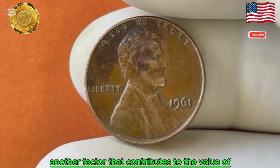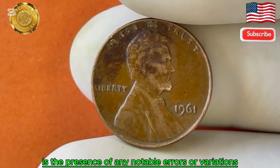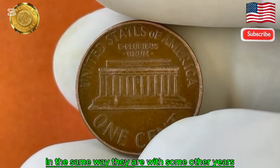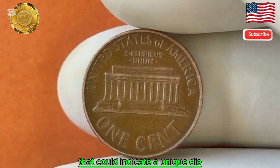Another factor that contributes to the value of the 1961 penny is the presence of any notable errors or variations. Though there are no major errors associated with the 1961 penny in the same way there are with some other years, collectors still pay attention to small details that could indicate a unique die or variation.